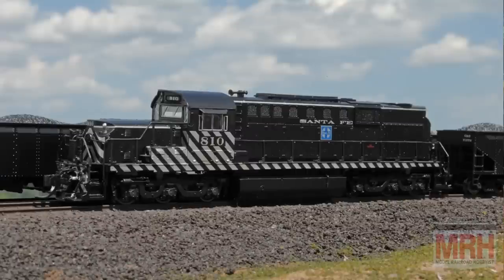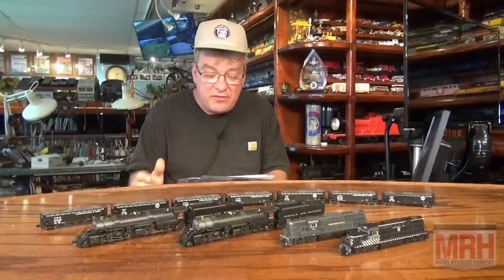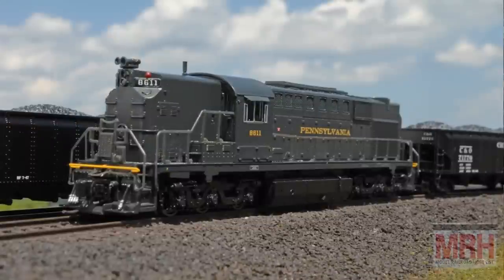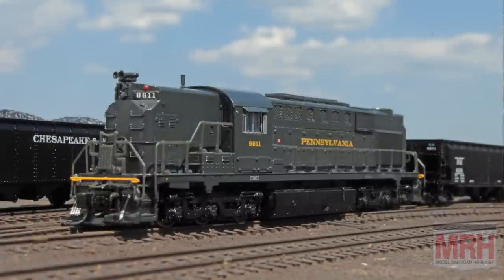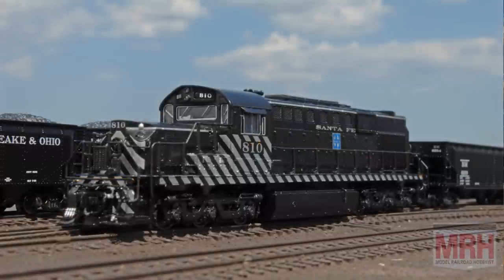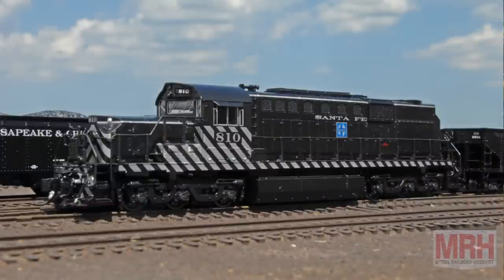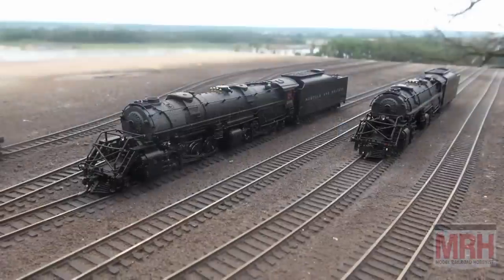Of course, there's a standard high hood, and then there's the special high hood variation, whereas on the Pennsylvania prototype, the high hood models have different locations for the bells and the air horns on these locomotives. They also have independently functioning headlights, rear lights, cab lights, and front and rear number boards, all of which you can operate with your DCC system, and these both run on DC and DCC.